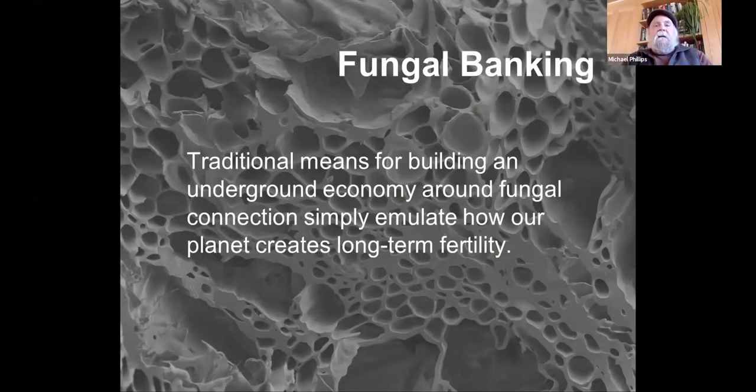So let's talk about a couple ideas that are in vogue that have a lot to do with establishing fungal connections. And here I'm stretching them.